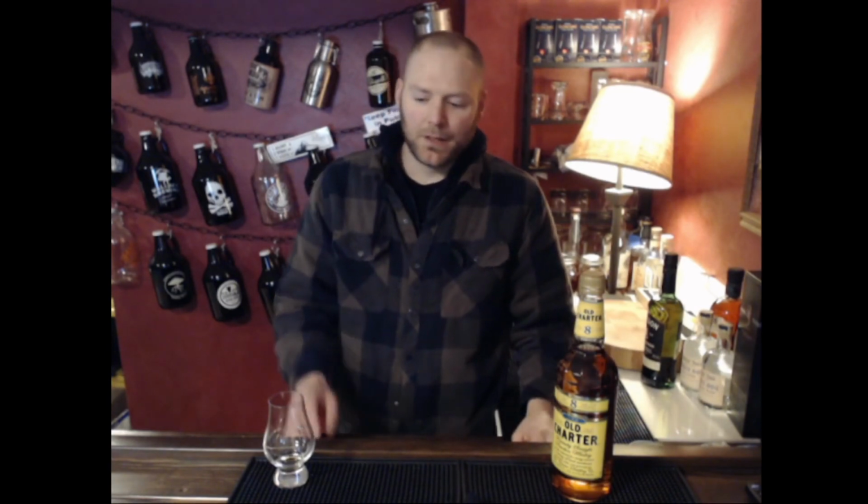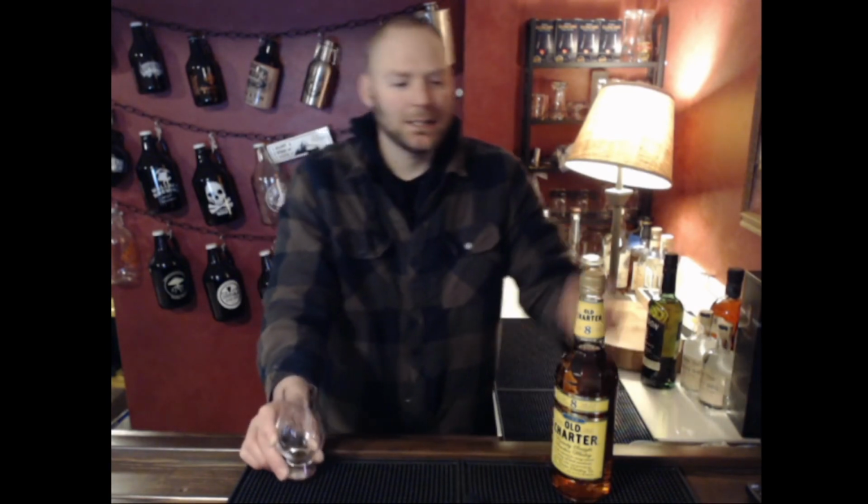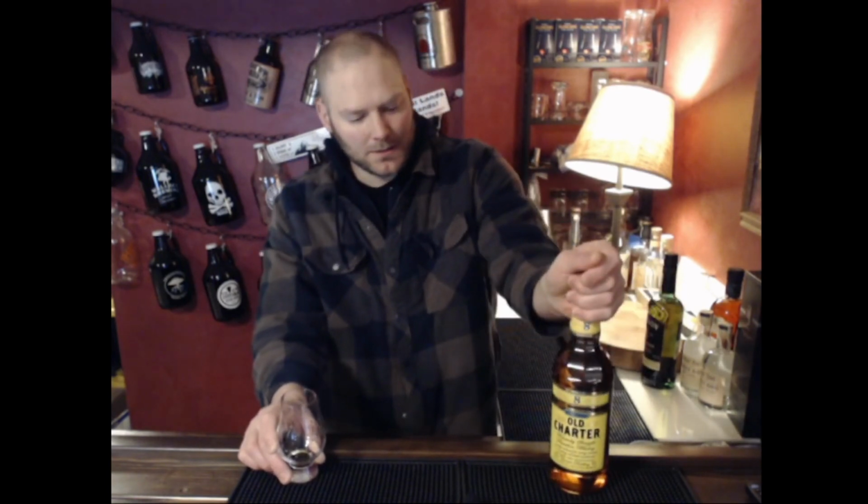This might have been a great value prior to 2015, but now I would say there's a lot of other options that I think are better. And maybe it's just this bottle, and maybe it froze, or maybe something happened, but it is not very high on my list right now. There's a lot of other things I would be reaching for before I reached for this. So there you go. There is my tasting notes on this current bottle of Old Charter.